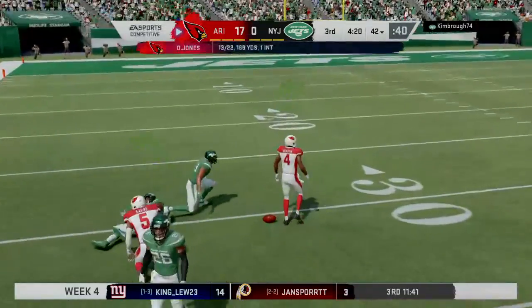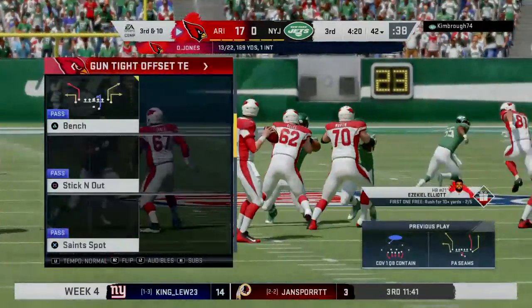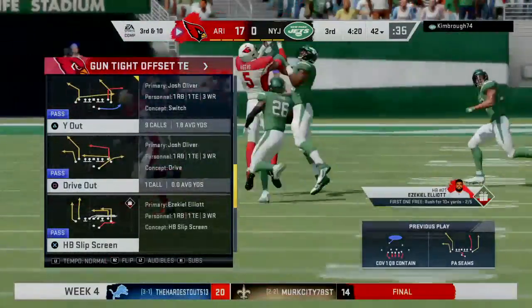Jones now throwing again. And that will be incomplete. Tried to dial up the long one way out there, but it'll be third down.